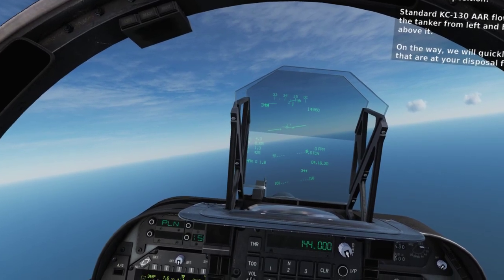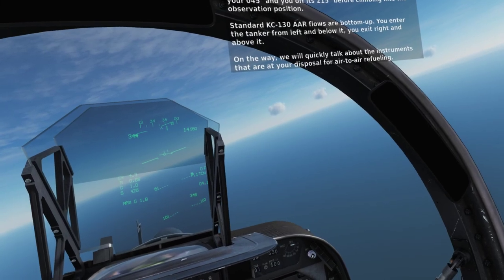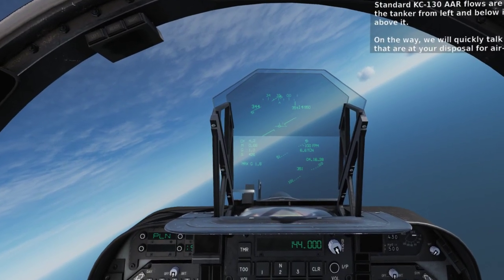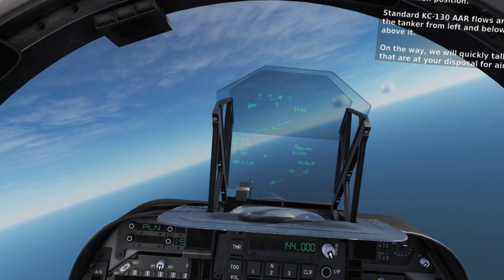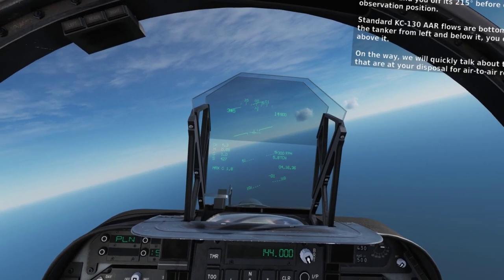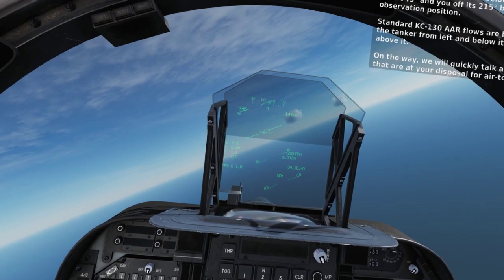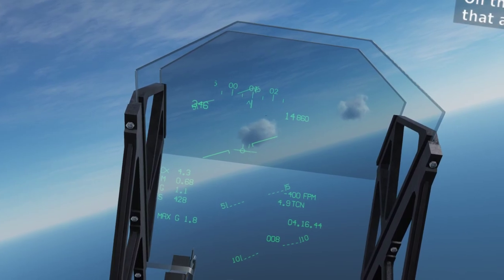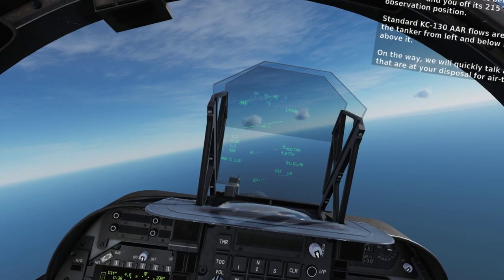Fly to the tanker and position yourself behind and off its left wing. This is a static rendezvous and is the default type for KC-130s. You initially fly an extended echelon left formation with the tanker, 1,000 feet below, with the KC-130 off your 045 and you off its 215 before climbing into the observation position. Standard KC-130 AAR flows are bottom up. You enter the tanker from left and below it, you exit right and above it.